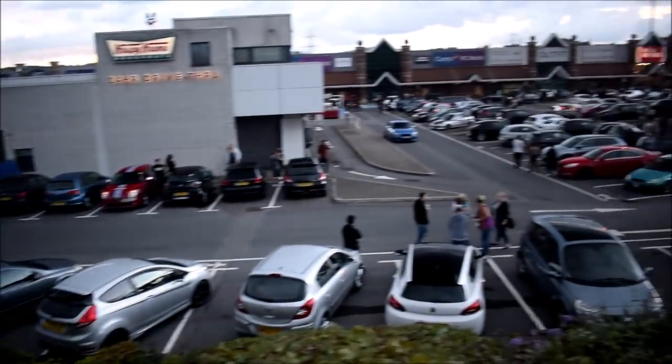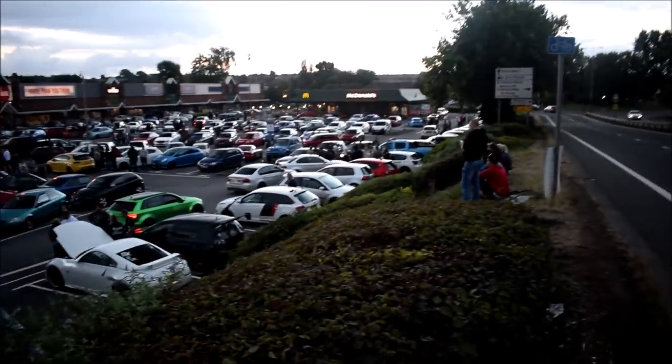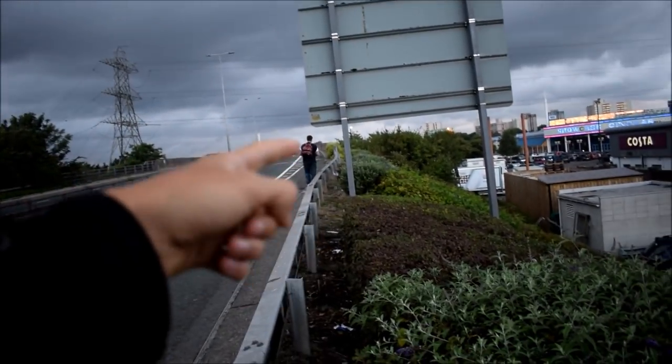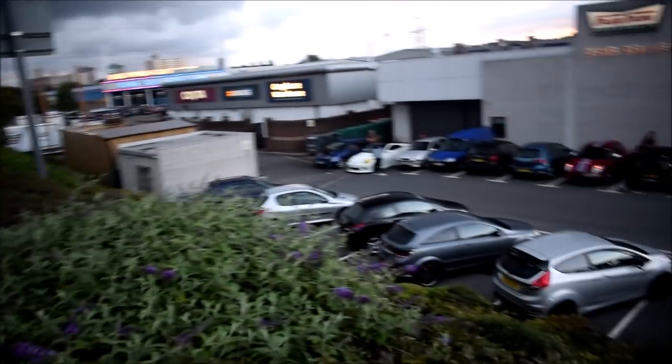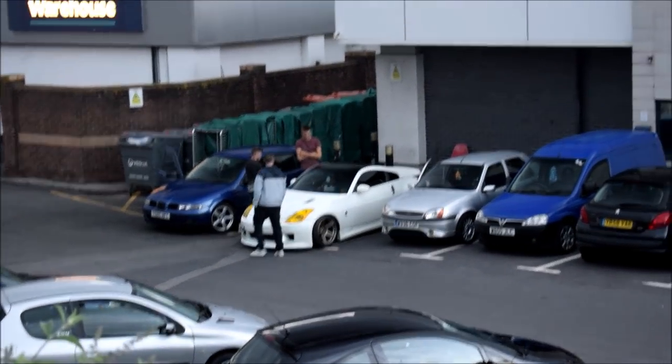So as you guys can see, really good turnout. At the start it was just a couple of cars, but it's filled up really well. So fair play to Tom over there for setting it up. And there's a really nice 350Z that I haven't looked at yet, but it looked good with the yellow headlights.